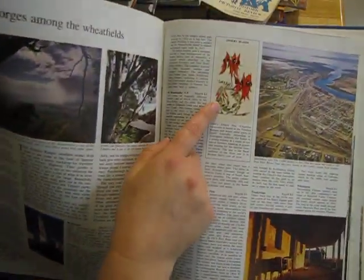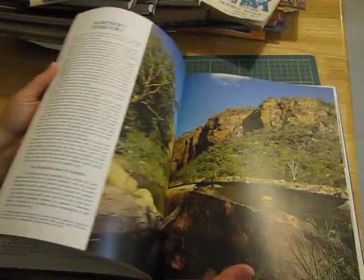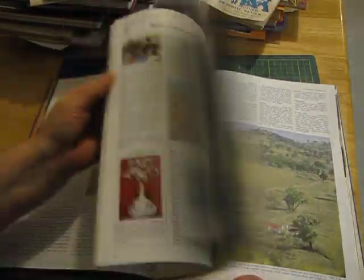There's a nice desert pea. It's got some beautiful little pictures. I'll go through that and check it out. See if I can find any more windmills.